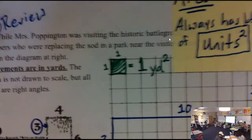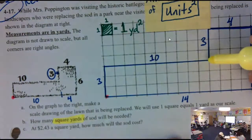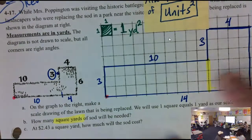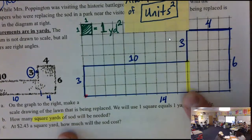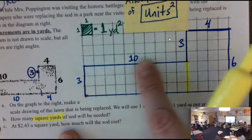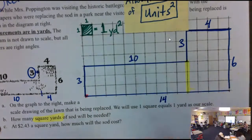But if instead I look at pieces of our shape down here, like if I cut this right here, because this is what we call a complex shape, right? It's not just a rectangle or just a square. So if I cut this, it's 10 by what? 10 by 3. So what's 3 times 10? 30. You with me, Kylie?